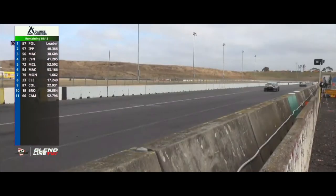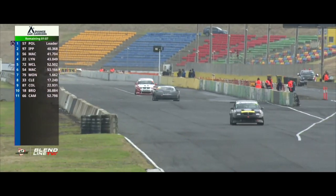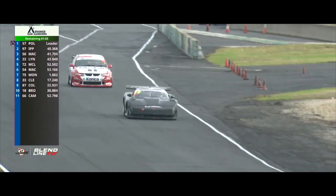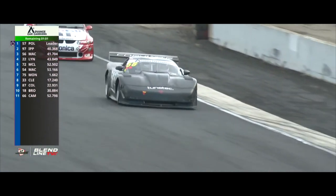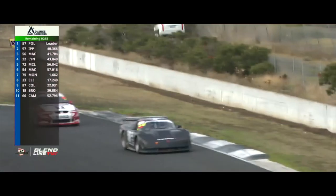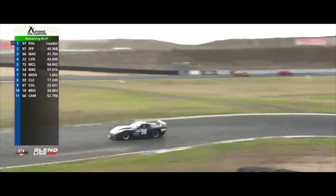Got this car finally working, operating in a magnificent window. Greg Lynch hasn't been shaken off yet. He's just done his personal best on that lap, a 103, and the McGlurkin car doing a 104. So he's punished that Corvette the best part of 14 laps now. Greg Lynch is really starting to come into the back of him now.